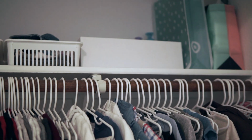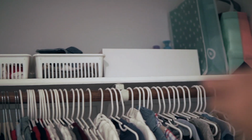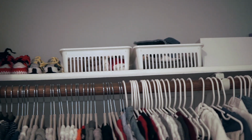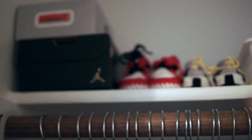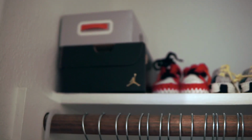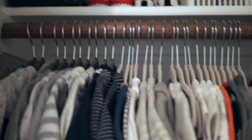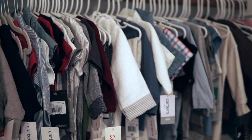Up here on the shelf, I just have some extra bath stuff. His hats and beanies, his socks and mittens, and a few of these crochet sneakers. And then we have his Jordans that his uncle gave him and his Air Force Ones that we purchased when we found out we were pregnant. But that's pretty much it.